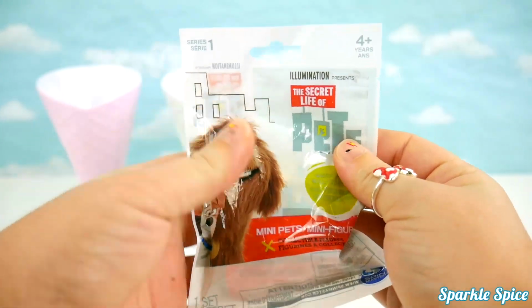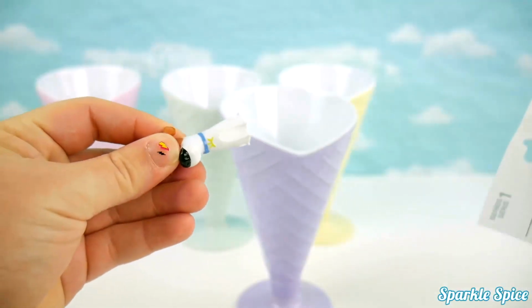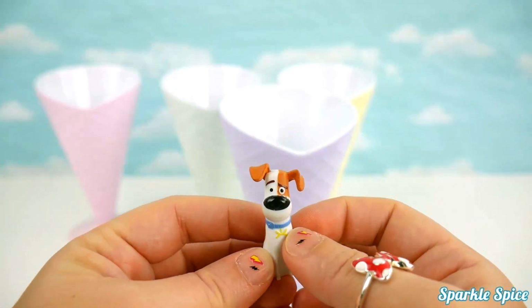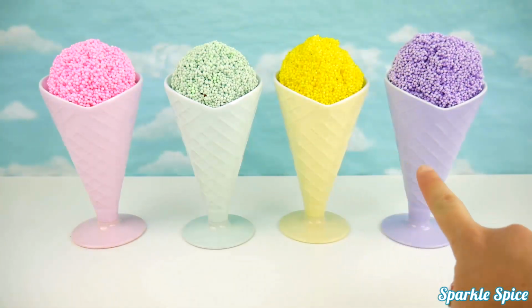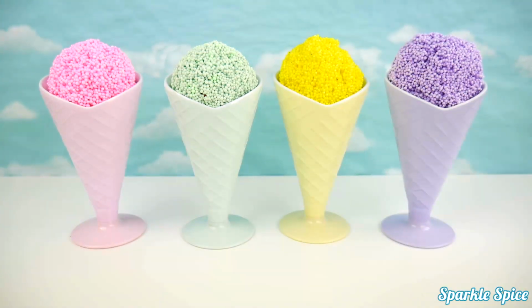This time it's a Secret Life of Pets minifigure. All right. Oh, look at this. It's Max. He's so small like this. I love his blue collar and his big black nose. He's so cute. Oh, wow, look, we got our ice cream back. We've got the pink, the green, the yellow, and the purple again.